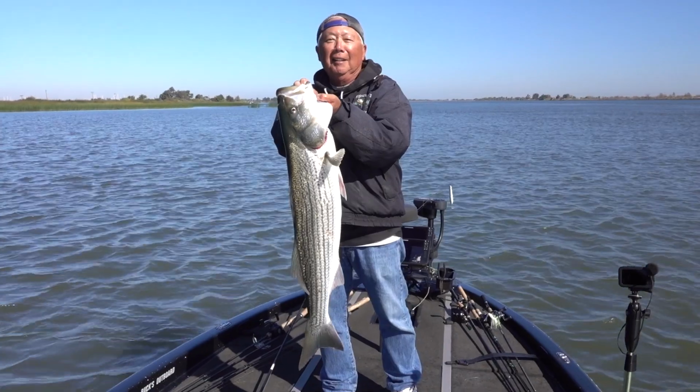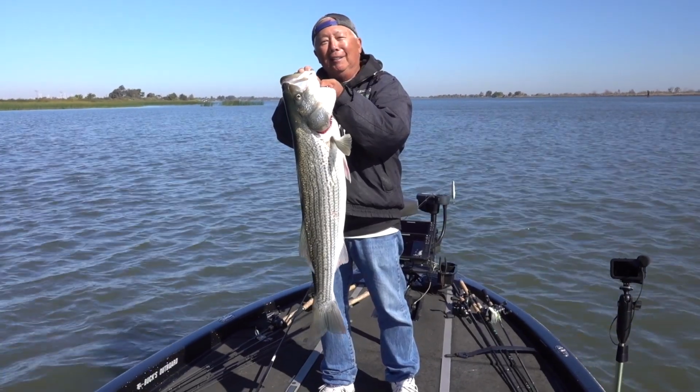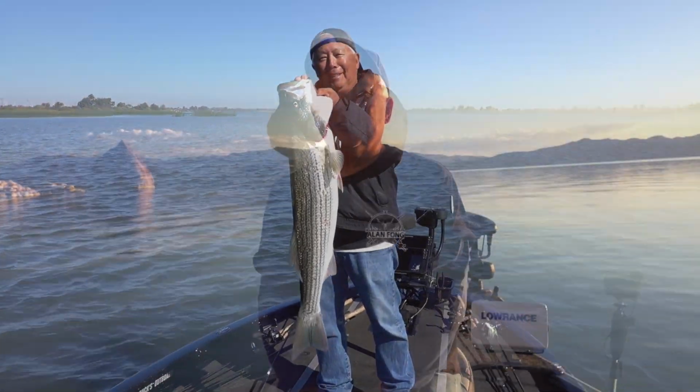And I had another good one on, and we were also throwing 5-inch white fish traps and the swim baits with a 1/2 ounce jig head. And we were also throwing them in 1.8 to maybe 3 feet of water. And we caught a bunch of fish. Top water, nice one, 2 feet of water. There you go.